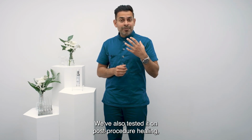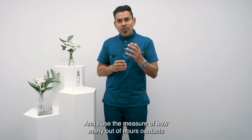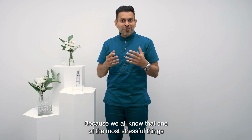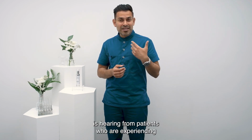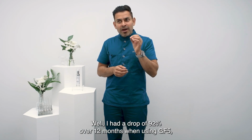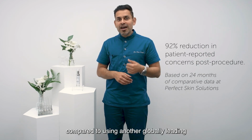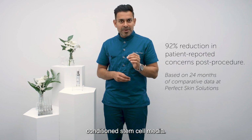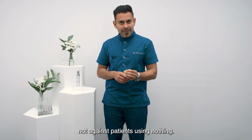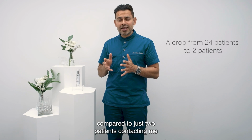We've also tested it on post-procedure healing, and our most aggressive procedure is gas plasma in the form of Plexa. And I used the measure of how many out-of-hours contacts there were from patients, because we all know that one of the most stressful things is hearing from patients who are experiencing unexpected issues with healing or complications. And that can really play on their mind and on ours. Well, I had a drop of 92% over 12 months when using GF5 compared to using another globally leading conditioned stem cell media. So again, these tests were compared against other leading products, not against patients using nothing. In real numbers, I had a drop of 24 patients in 12 months contacting me compared to just 2 patients contacting me with concerns with their healing.